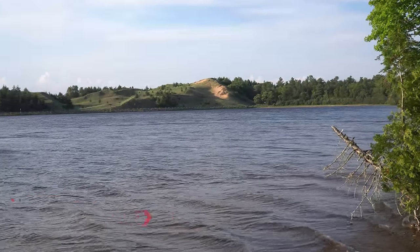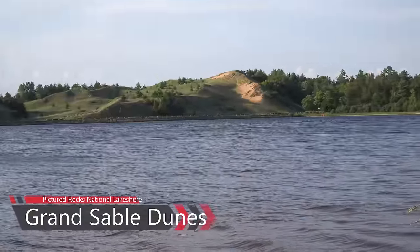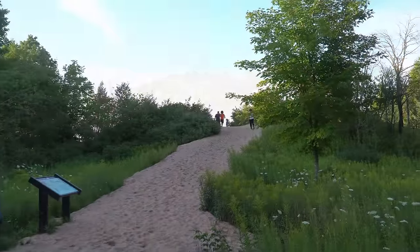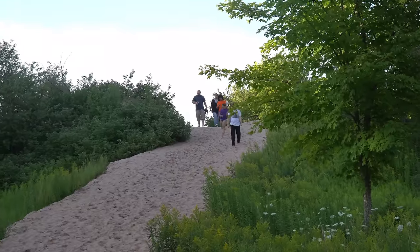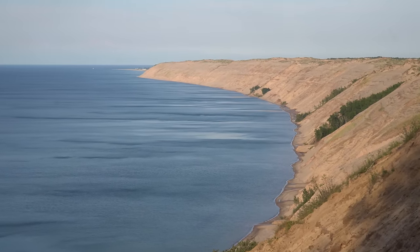The Grand Sable Dunes, at the eastern end of the lakeshore, were formed when sand washed ashore by wave action was blown upslope by the prevailing northerly winds until it came to rest atop a glacial moraine. They form a 5-mile-long sand slope that rises from Lake Superior at a 35-degree angle. The summits of the tallest dunes are as high as 275 feet above lake level.